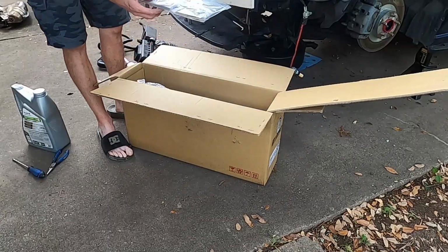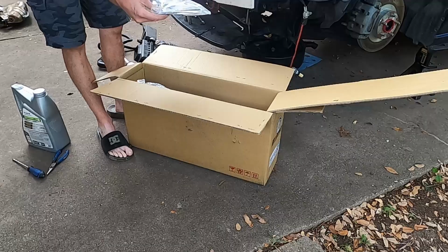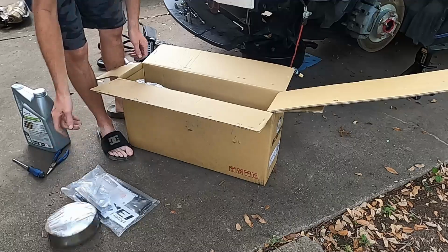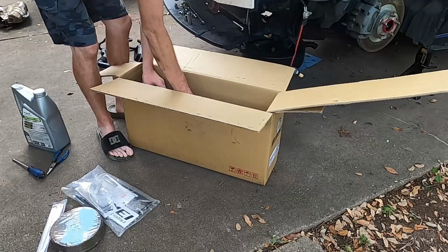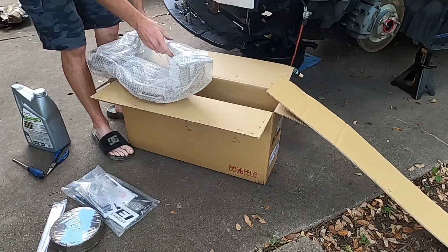All right, we got a license plate frame, hardware, stickers. Cool. Roll of header wrap. I don't know if I'm gonna use that. Maybe I will, maybe I won't. I don't know. Here is our lovely header.